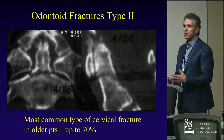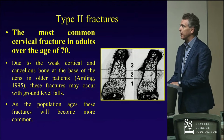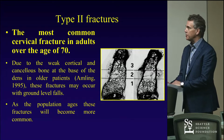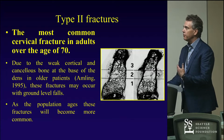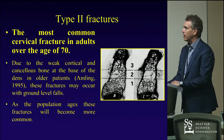Now, the problem is the most common cervical fracture in patients over the age of 70 is the type 2 odontoid fracture. And there's an anatomic reason for it. Oftentimes at the base of the dens, you have less cancellous bone, you have thinner cortical bone, and these patients are much more prone to fracturing in the osteoporotic situation right through the base of the dens. And it's something, again, I see every week when I'm on call.